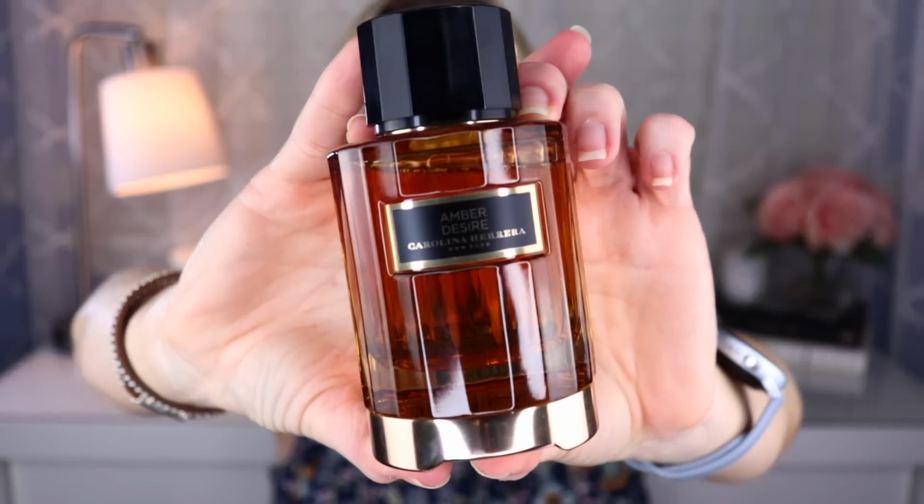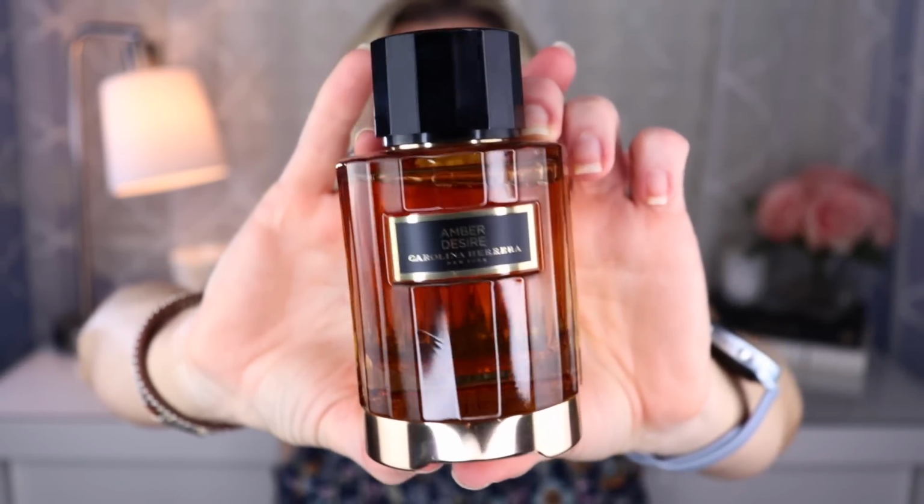Next up is the newest addition to my Carolina Herrera Confidentials collection, and this one is called Amber Desire, so you can probably guess this is going to be an amber fragrance. Although I will tell you, in general, the names can be a little misleading. For example, Mystery Tobacco is not the heaviest on tobacco in the collection, in my opinion. And honestly, also Nightfall Patchouli. Yeah, there's patchouli in it, but that's not really the star of the show. In fact, I think I might get more tobacco in that one.